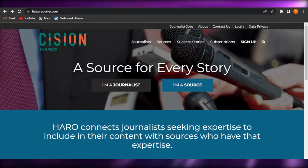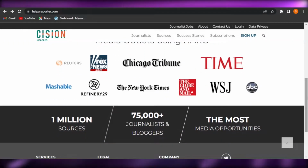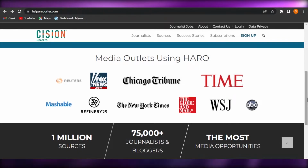Once you go to helpareporter.com, this is where you will land. HARO stands for Help a Reporter Out, and that's what the website is called. This is a hub for sources and journalists to create backlinks. Journalists can get sources, and if we sign up as a source, then we can get backlinks.